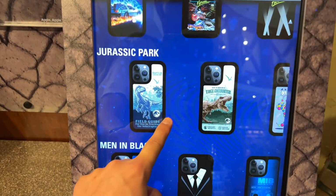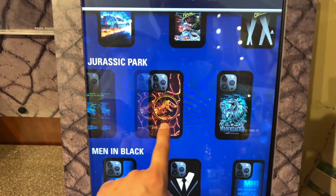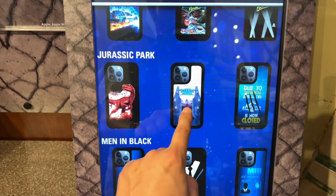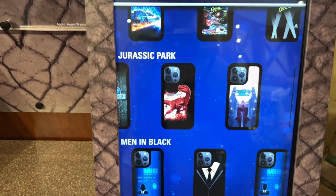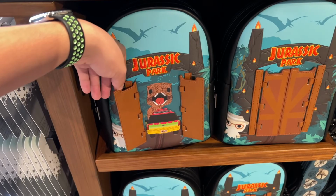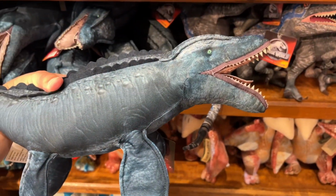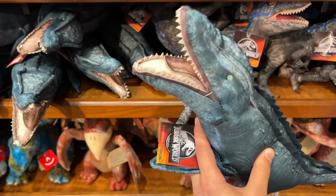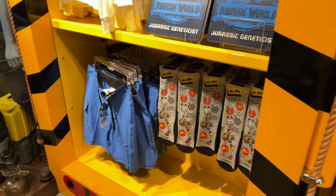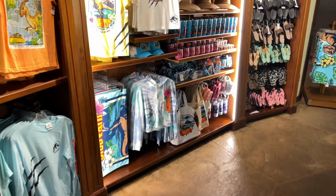These are some pretty cool cases. Most of these we've seen, but sometimes they have custom ones that you don't print. You just have to see it on here. I used to have that one. Love it. This backpack has been sold out for a while, but it's back. Isn't that so cool? I think the Mosasaurus is new too, right? Nothing totally new over here. I feel like this imminent wave of Dominion stuff is going to just flood in, and I'm so ready for it.